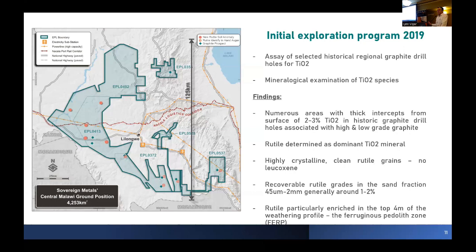We found that rutile was particularly enriched in the near surface area, on average about the top 4 metres of the profile. So that's this ferruginous pedolith zone that's seen really significant volume loss during that weathering profile. And then the rutile is just sort of packed down in place and mushroomed out a little bit.